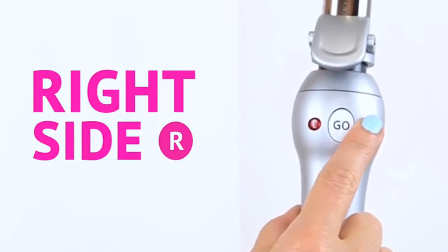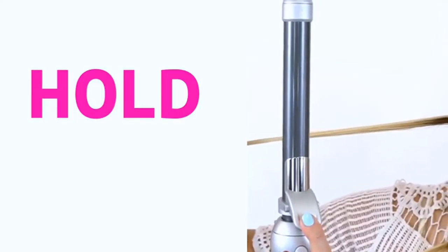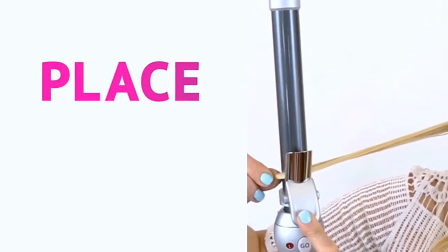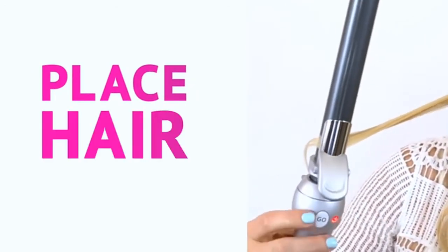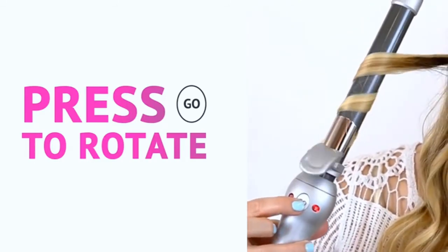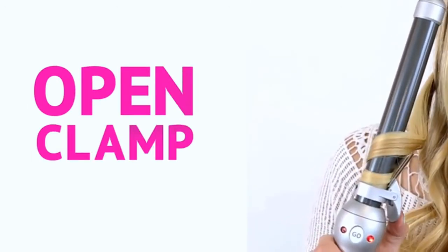To curl the right side of your hair, select R. Hold the Beachwaver upright with the clamp facing in, open the small clamp, and place the hair in near the ends. To start the rotation, tap Go. To stop the rotation, take your finger off the Go button. Hold it for a couple seconds, and then to release the curl, open up the clamp and slide it straight down. You get a perfect curl every time.